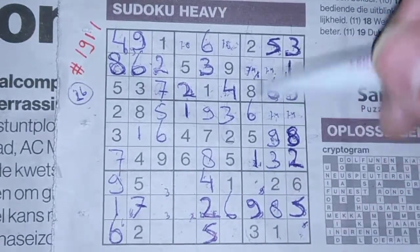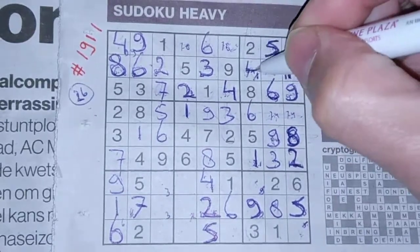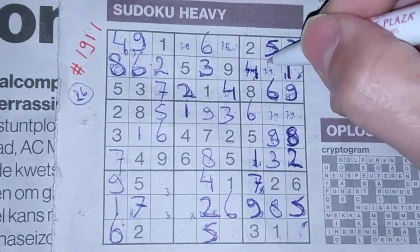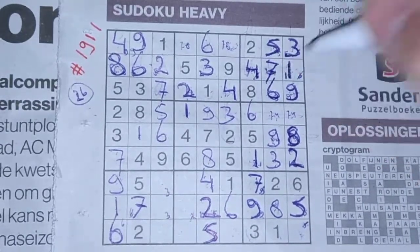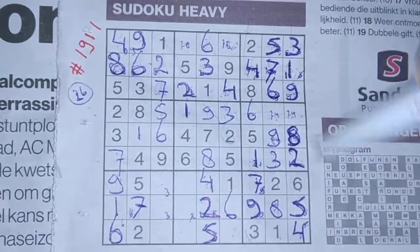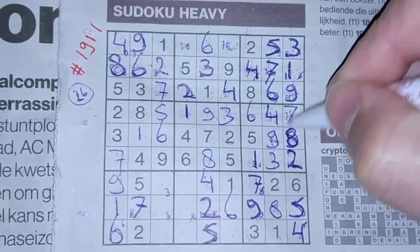7 and the 4 are left in this column. We have a 4 now, so no 4 there. 4 should be here, and the 7 goes there. 1 box left in this big square for the number 7. 1 box left in this big square for the number 4. Now we have a 4 here, so this cannot be a 4 anymore. This should be a 4. This should be a 7.